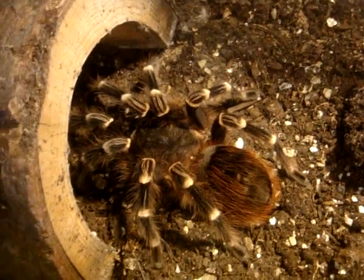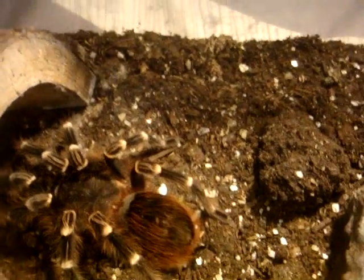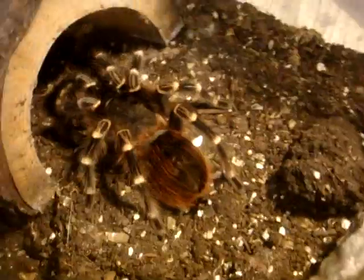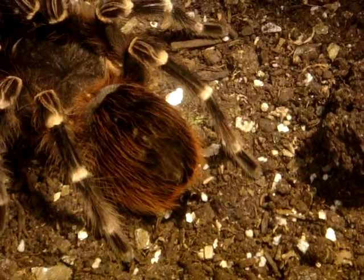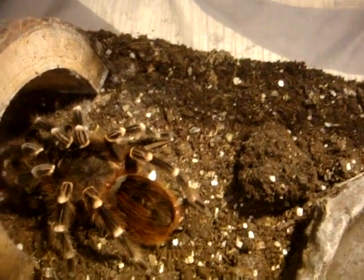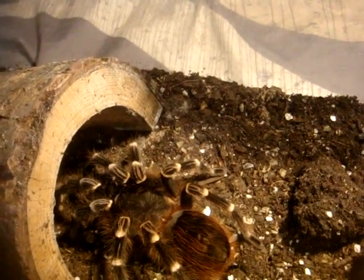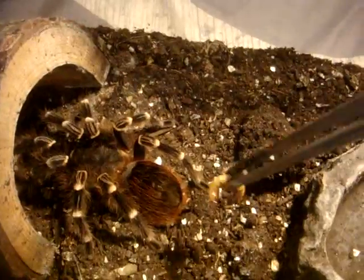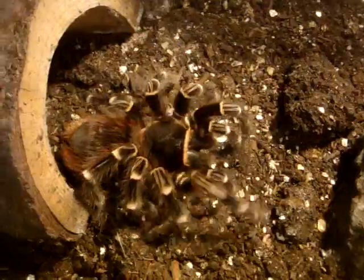Alright, this one here is big old Sasha, my female Acanthoscurria brocklehursti, the giant white banded. Apparently, if you look closely at her abdomen, it's kind of got a scary face to it. Alright, let's go see how well she's doing. Hopefully she could be gravid. I mated her twice, so let's see if she's hungry. Oh, that is definitely a good hungry sign.